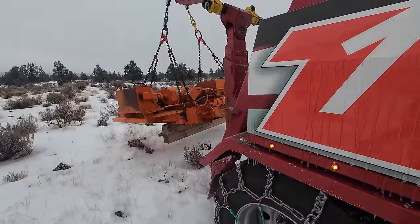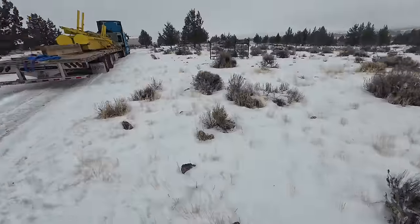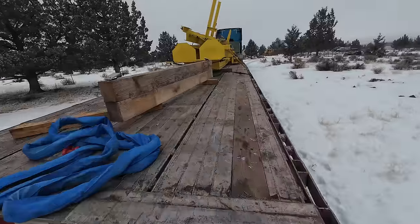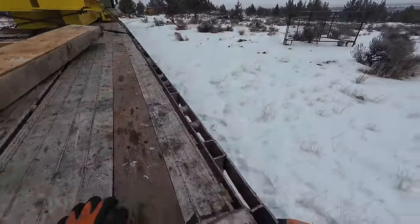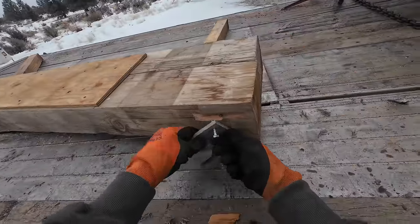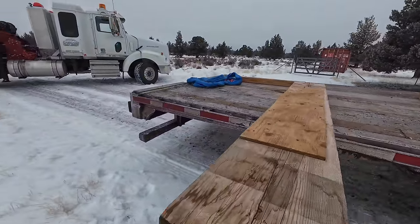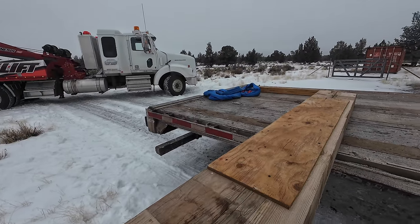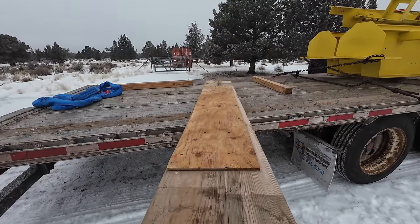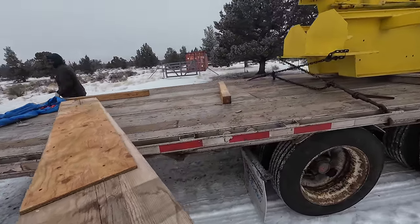Okay, that went good. My goal was not to swing it back into the underreach, and I didn't, so good. We need these blocks. This is a heavy block. You want to grab the other end of this? Yeah. I was being super ambitious, but I don't think I want to be that anymore.